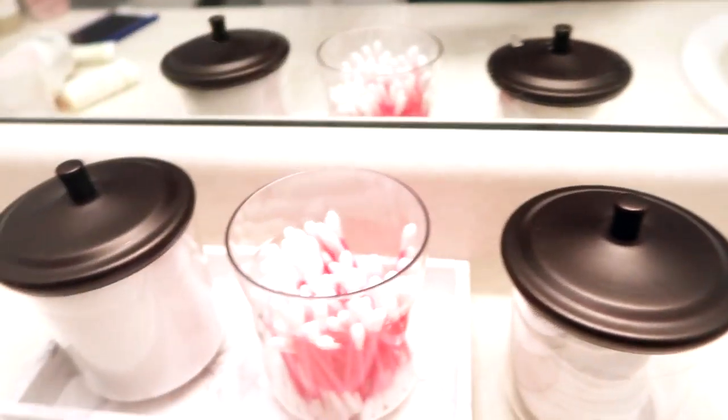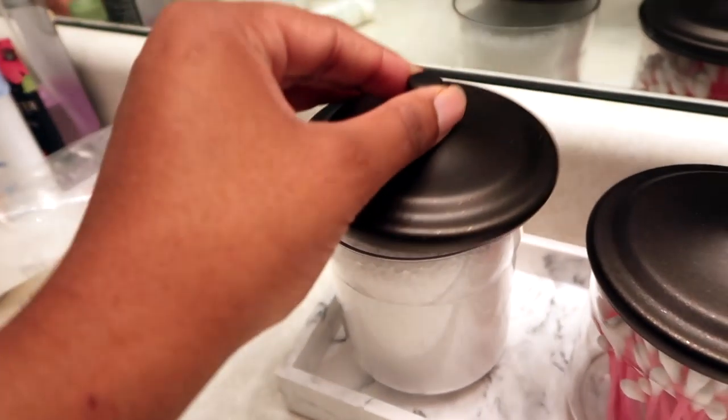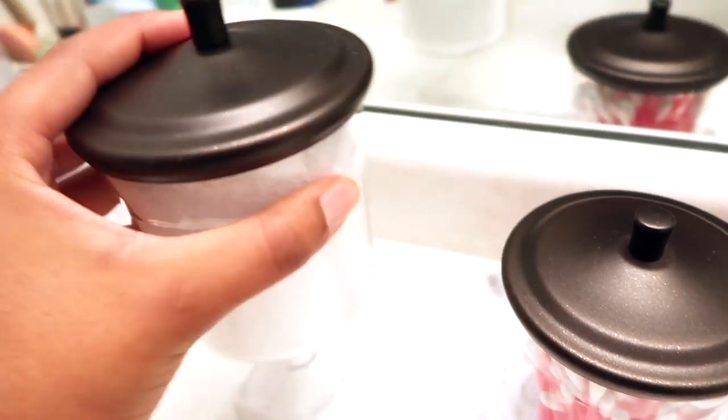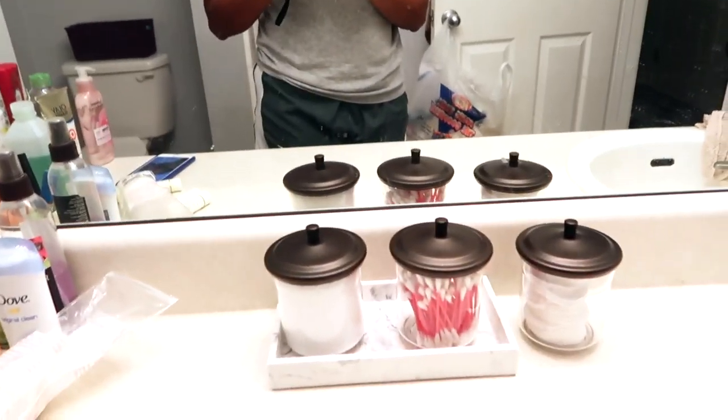In here I just put some cotton pads, here I put some Q-tips, and in here I put some Epsom salt. I wanted to put it by the bath, like in the bathtub, but I feel like it might get a little damaged in there. So I don't know, we'll see if I decide to do that. But yeah, this is what it looks like.